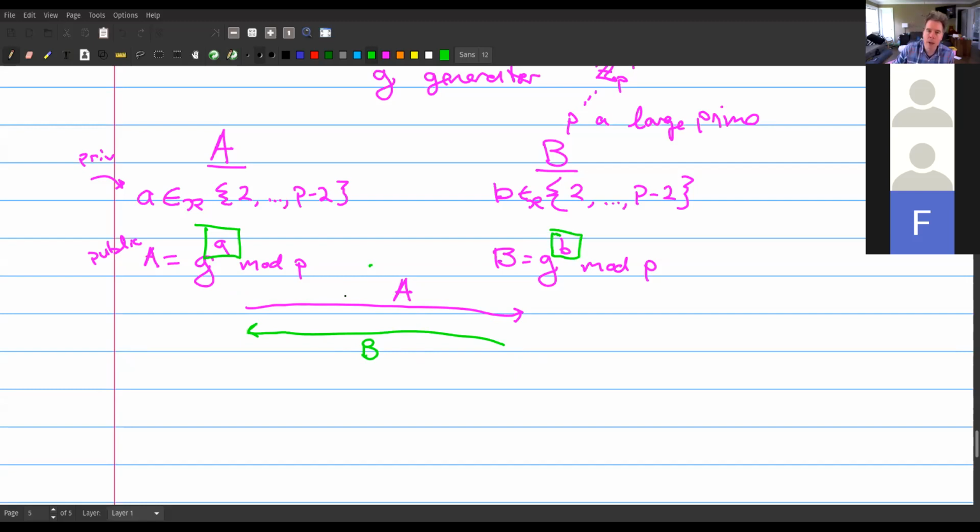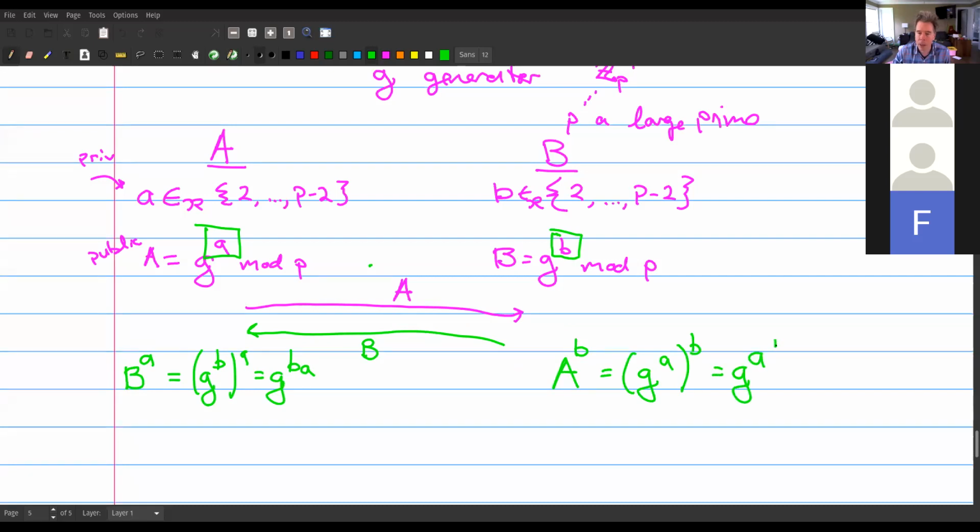But once they've done that exchange, look at what happens. Alice gets B, and she can raise B to the a because she knows that. But that's just G to the b to the a, which is G to the ba. And over here, now that Bob knows big A, Bob can do big A to the little b, which is G to the a to the b, which is G to the ab. And so G to the ba is the same thing as G to the ab.